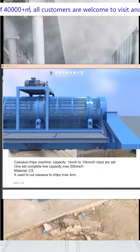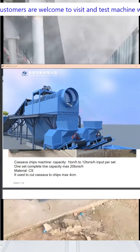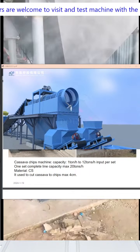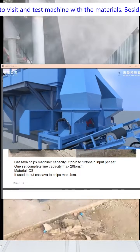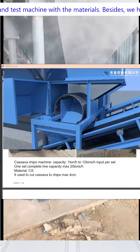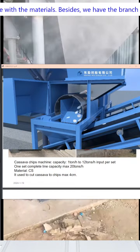But if you want to use the chips to make flour, then before getting chips you also need to remove the layers. Yes, use the peeling machine to remove the layers.